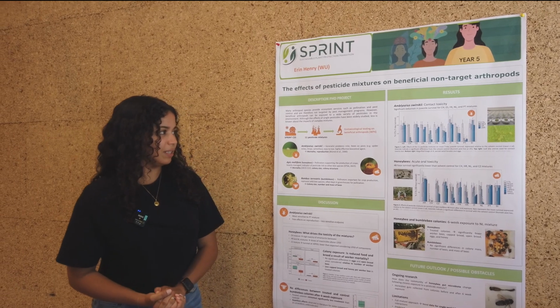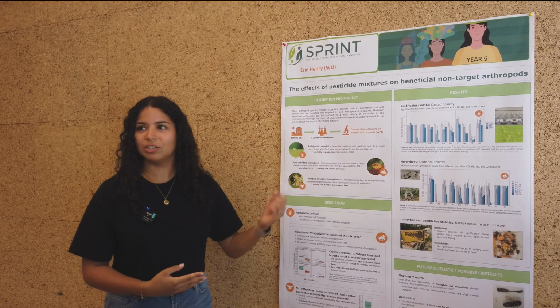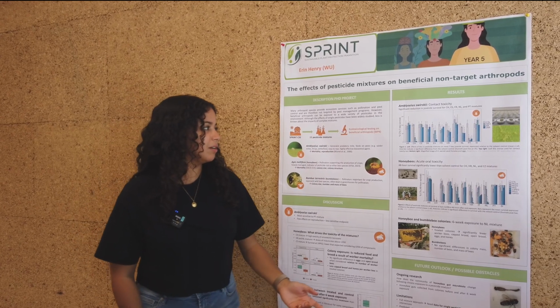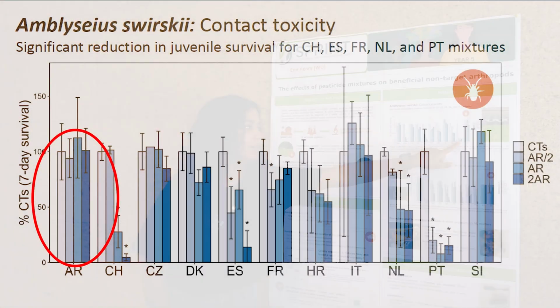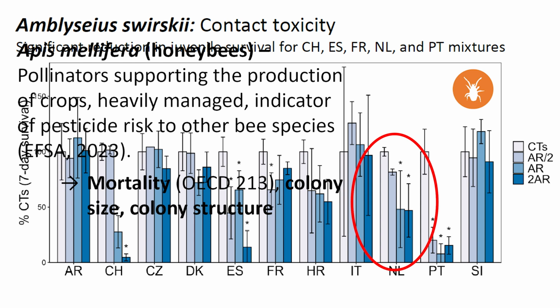And what I found was that the effect on survival really differed between which case study site mixture we used. So in some cases we saw that nearly all application rates led to significantly reduced survival. Others seem to have no significant effect, and others you see at the application rate 2 times up.